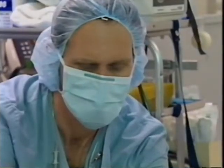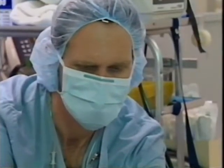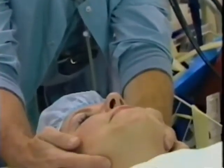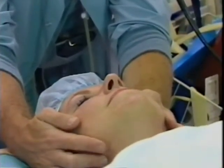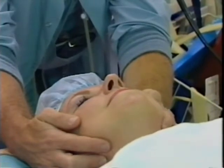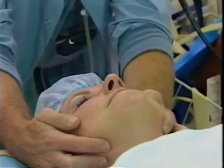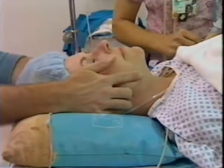Flexing or extending the neck of a patient with possible cervical spine injury can cause permanent injury or paralysis. Often such patients are intubated awake by experienced intubators with specialized equipment. If you need to immediately intubate such a patient, have a trained assistant stabilize the head and neck in a neutral position while you intubate. Lift only the mandible, not the head and neck.